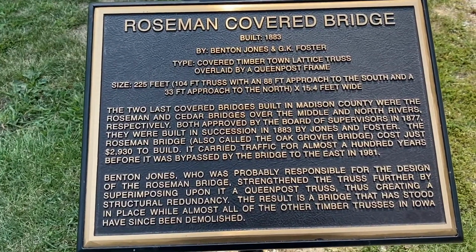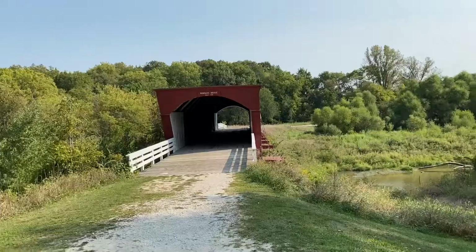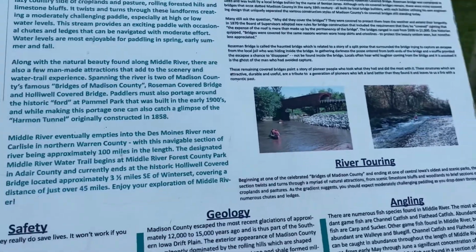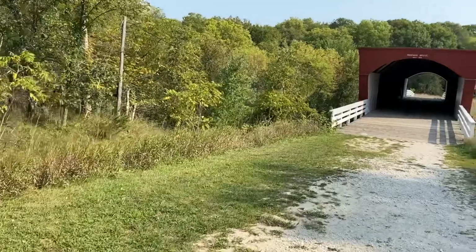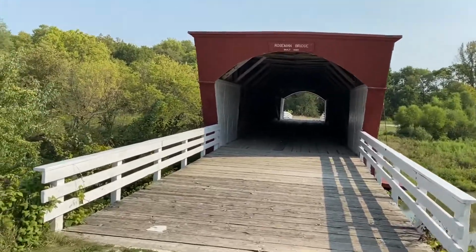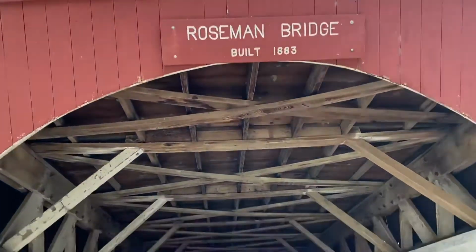It's the Roseman Covered Bridge. So folks, this is your bridge that was filmed in that movie Bridges of Madison County. Hence is why we're in Madison County, Iowa, I guess. Sign on the interstate said, take this exit for covered bridges of Madison County. That's what this is. Pretty cool.